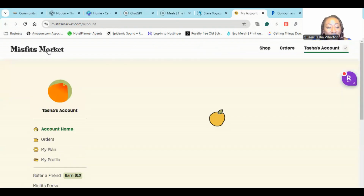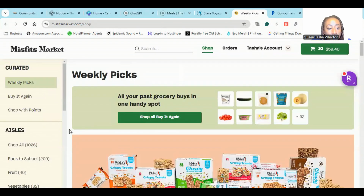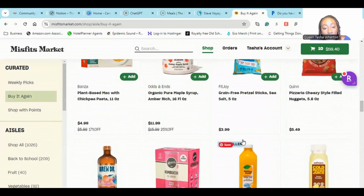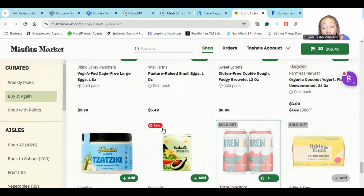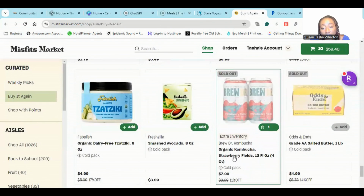So yeah, in the Buy It Again section, you can find all the stuff you've already bought and just add it to your cart from there. Especially if you're somebody like me that buys a lot of the same stuff over and over again, you can just go over here and get it. The Strawberry Fields, I got the last of it. Sold out. Probably not going to be on sale again next week.